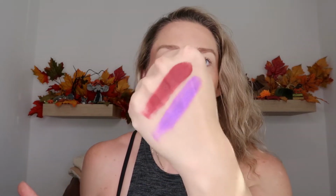Then we have what looks to be a purple satin shade to me. This is the shade Node. Okay, a little bit lighter of a purple, almost neon-y in nature, but very beautiful. And I would say not a full metallic, but also definitely more than just a satin shade. So very, very nice. I really like that purple shade. I think that's actually super duper pretty. So I have a feeling I'm gonna wanna incorporate that in today's look.